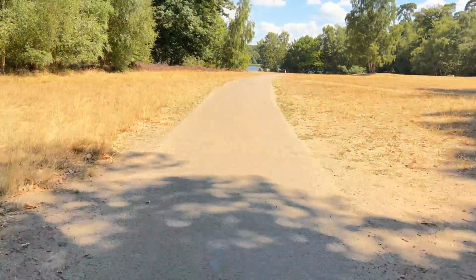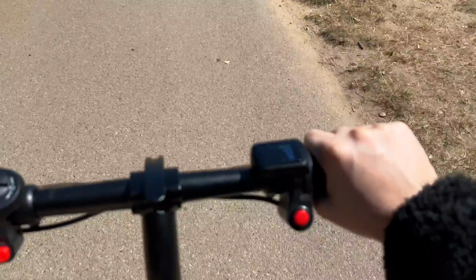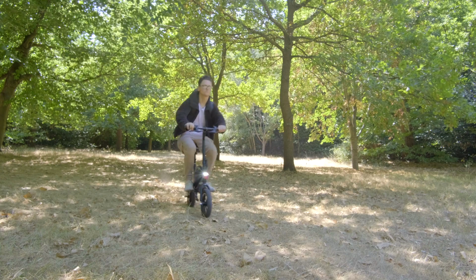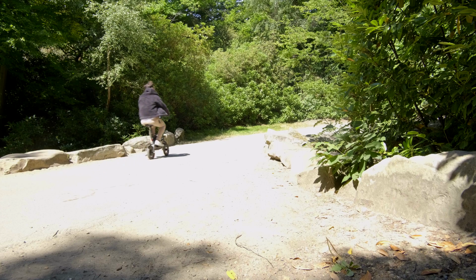When you look at its small form factor and its portable fold-away construction, it's hard to overlook how well they have packed all this into such a lightweight bike. As I said, granted the design and look isn't going to win any awards, but its friendly usability and functionality certainly makes it very appealing.